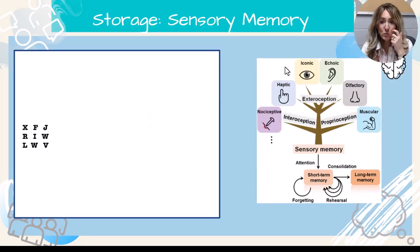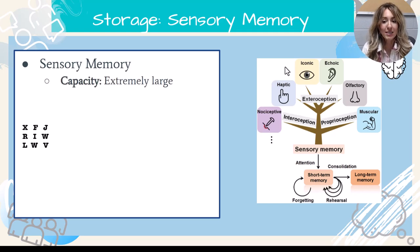All right, so first we're going to talk about sensory memory. Sensory memory has a storage capacity that is extremely large. I think one time I read that your eyes can take in the equivalent of like 18,000 songs on an MP3 player. So 18,000 songs is like the equivalent of information that your eyes can take in. It's intense, right?